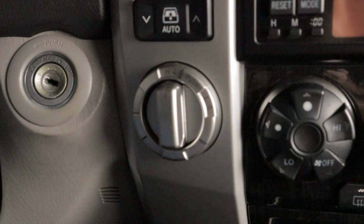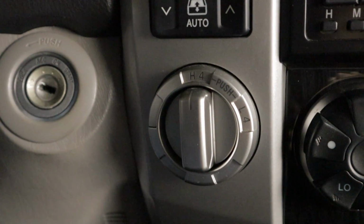If you're looking for the two-wheel drive setting on your V8 4Runner, you might as well stop because you're not going to find it. The V6 models had 3 settings on their 4-wheel drive dial. They had a 2 high, a 4 high, and a 4 low. The V8s only have a 4 high and 4 low. There's no two-wheel drive setting on these whatsoever.